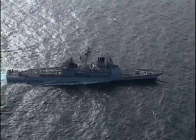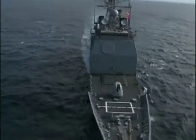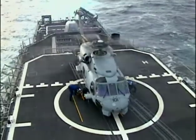Lake Champlain is 567 feet long. It's got a width of 55 feet, and it displaces about 9,600 tons. Crew complement is about 360 crew members with a normal officer complement of about 23. We have the capability of bringing on two helicopters, and if we do, that'll add about four or five officers and about 10 or 15 crew members. So total complement when we're fully loaded for deployment can reach almost 400.